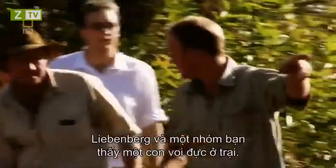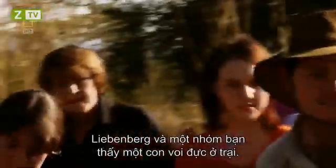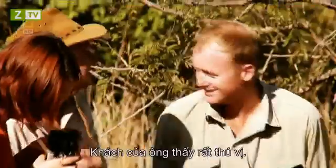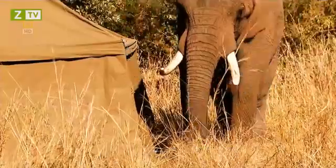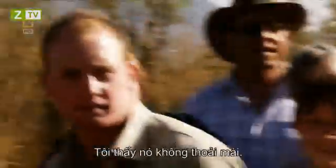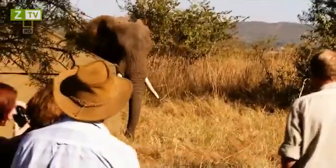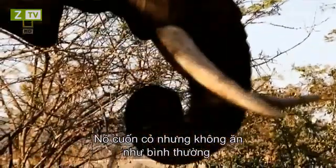November 1999. Liebenberg and a small group of friends spot a bull elephant in the camp. It's a welcome sight for his guests. His friends admire the beast. But Liebenberg notices something strange in the elephant's body language. I could see this elephant was not relaxed. It was snatching the grass and it was not eating as an elephant would feed normally.